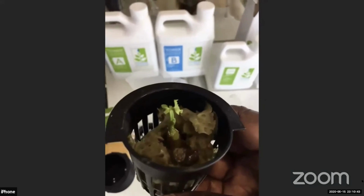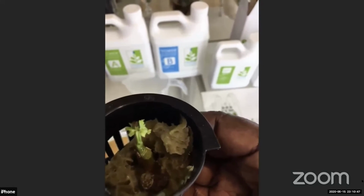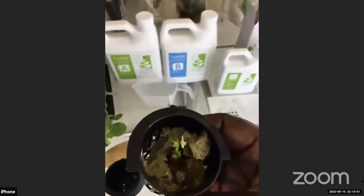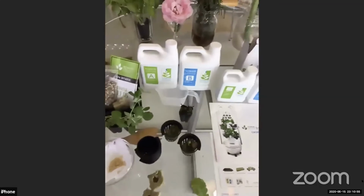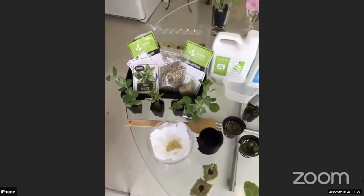Now this is celery. This is celery that I bought, I ate, but I cut off the bottom and I put it in water and it rooted. So I'm going to grow some of the celery like Sean. All of this, you all, came with the tower garden. We planted our own seedlings.